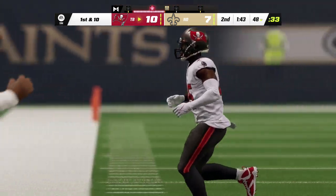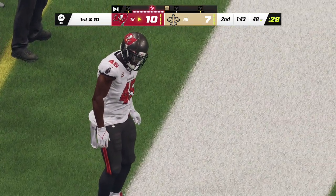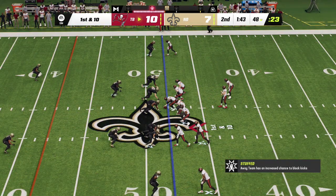Well, Brandon, anything beyond 50, you start rolling the dice a bit. And once you get up around 57, 58 yards, the chances of making it go down dramatically. And sure enough, this one winds up no good.